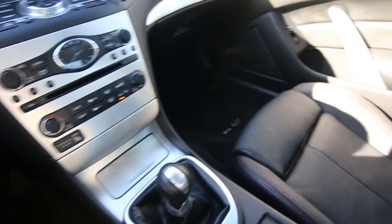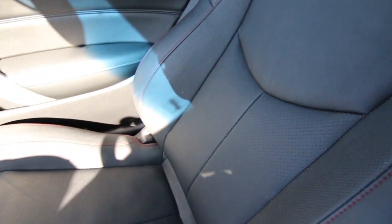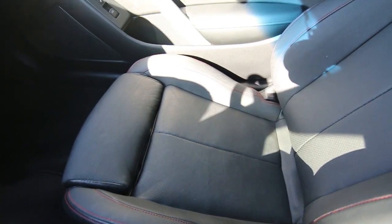It's very comfortable. With the IPL model, they give you the IPL badging in the seats. Generally, when you get a sport version of the G Coupe, the G37 Coupe, they give you a little bit extra bolstering in the seats to hold you, keep you in place during performance driving.